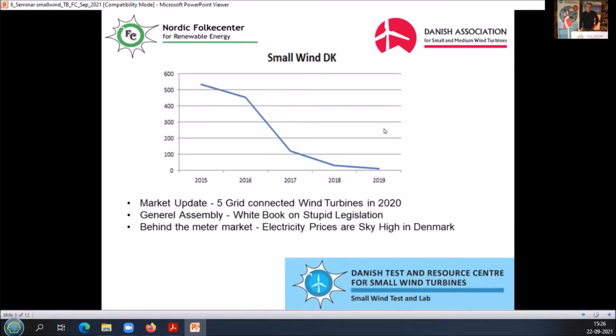Then a short market update. It's not very promising. This graph is only showing up to 2019, and the tendency is a downgoing line, and it continues down because 2020 was five small wind turbines grid connected. And some of these, I'm even doubting whether they were replacements.